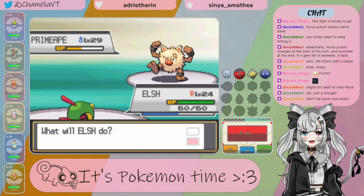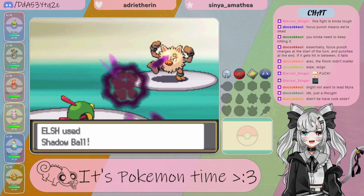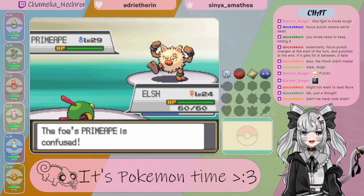Didn't he have Rock Slide? He might have Rock Slide. But clearly he can't decide to use Rock Slide. I don't know, I guess he just doesn't feel like it. Yeah, we even wasted a Hyper Potion, great. But I guess he just doesn't feel like using Rock Slide.